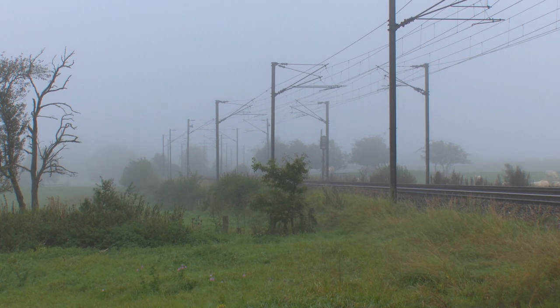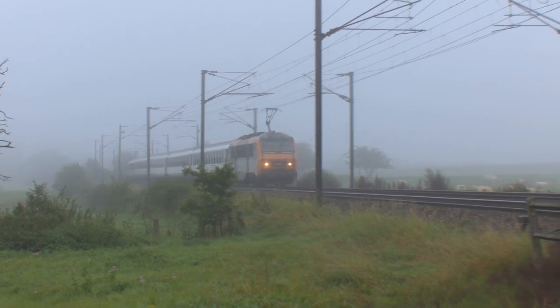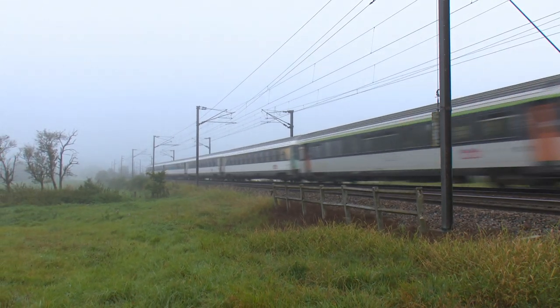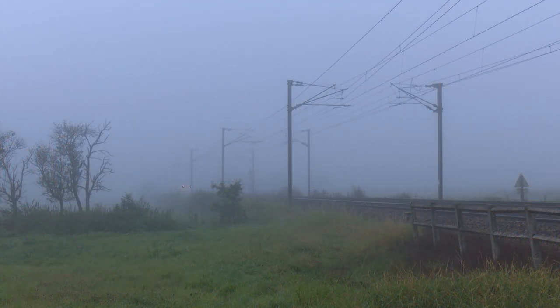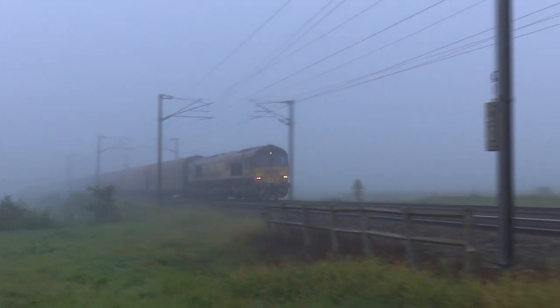In the opposite direction is the combined overnight service from Nice and Cerbère to Luxembourg, headed by 26161. The date is Saturday the 20th of September 2014, and following along behind in the worsening visibility was Eurocargo Rail's 66023.